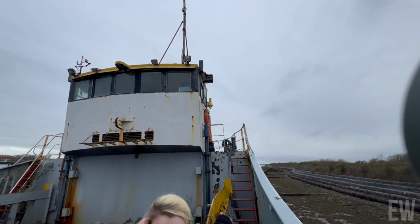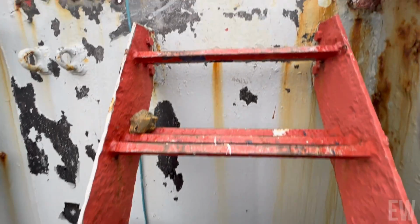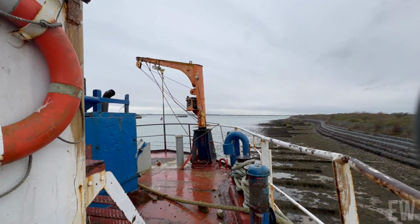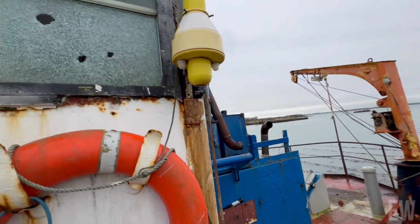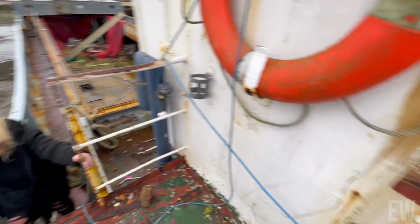But first, we're going to have a look in the driver's cab. Up we go, folks. Does make a change to do something different, has to be said. This is very nice to do something different, actually. This is very different. It is.